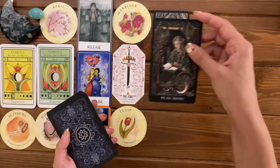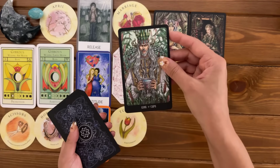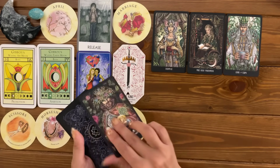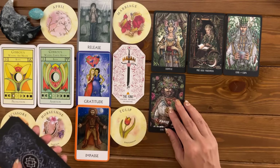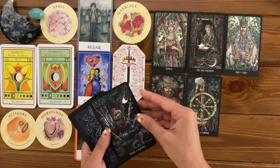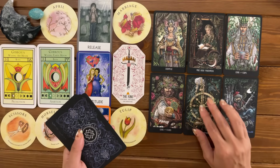You have the High Priestess, the King of Cups, the King of Pentacles. Wow. Wow, the Wheel of Fortune. And the Seven of Swords. Right.